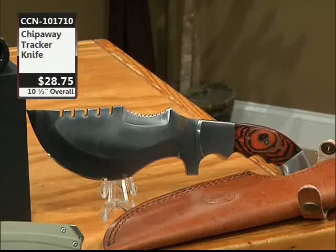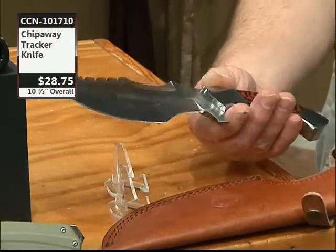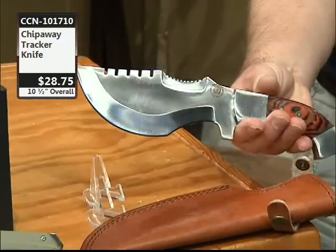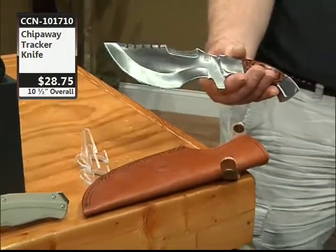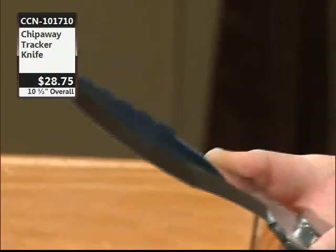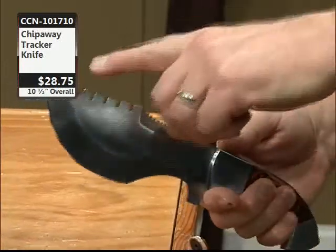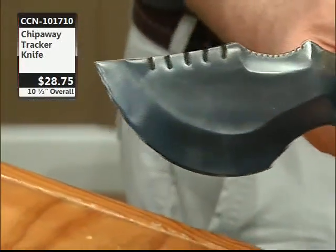Chip white tracker knife, $28.75. That's about 10.5 inches overall. That's got that curvature in the handle Buzz is grabbing hold of. Okay, check out this tooling up here. Bob, this is kind of like that Alaskan Ulu type blade. Look, it's got tooling in there where your thumb rests, grooves in here. It's full tang construction. This is not a lightweight knife at all.